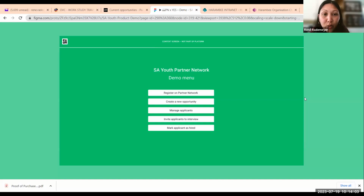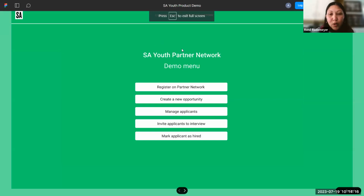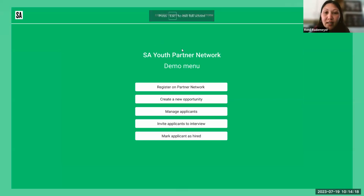We, as Harambee Youth Employment Accelerator, manage the platform on behalf of the Presidency's office, and it is a free service to work seekers and employers. So I'm going to carry on with a demo of what this platform looks like. Some of you may have seen it, but just as a recap, I'm going to go through the registration process on SAYouth, as well as how to make visible these opportunities.